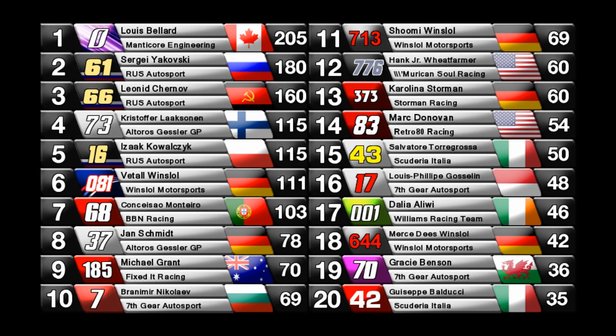Salvatore Torregrossa is in 15th place. The two Scuderia Italia cars just have not been able to piece together the reliability to make a serious effort towards the championship. They're really just in this to attempt to win races at this point. Louis-Philippe Gozolin, the 7th Gear Autosport cars, all 3 of them are now in the top 20. Louis-Philippe Gozolin, 48 points in 16th place. Dalia Aliwi, despite not running every single race, is in 17th with 46 points.